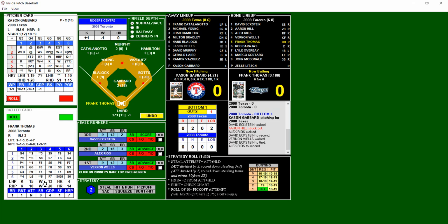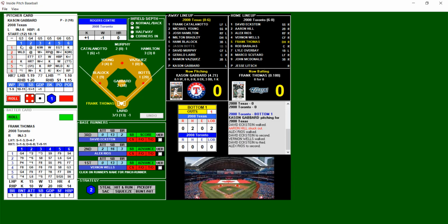So with the bases loaded, Frank Thomas will come up. He's batting a .180. They're going to have a quick talk with Carson on the mound real quick. All right. Calls him back. Strategy roll 2. Here's the pitch. And that's going to be 5-4, column 5, row 4. That's going to be a walk. On a 1 to 12, that's an 18. The 18 is too high.